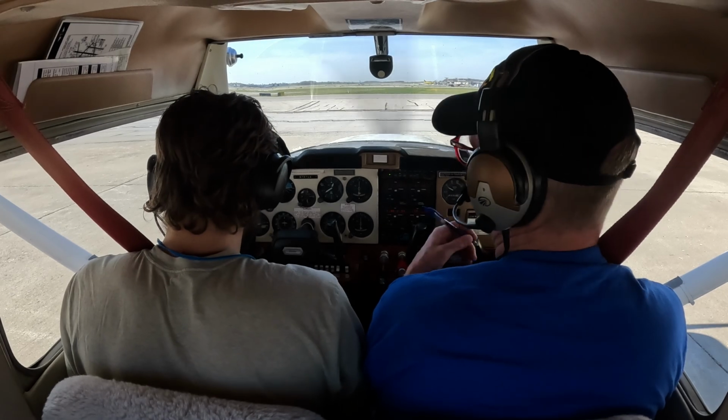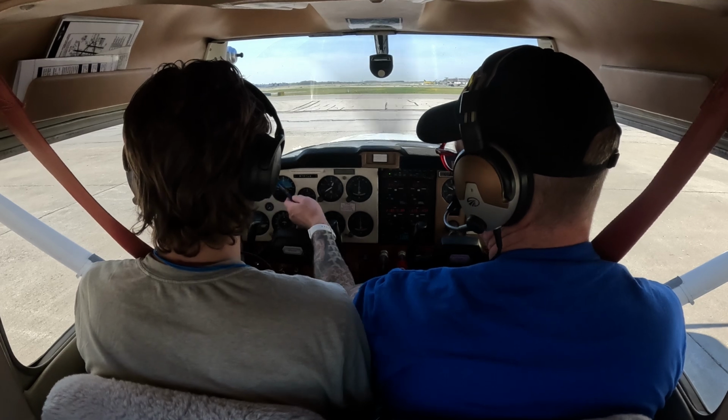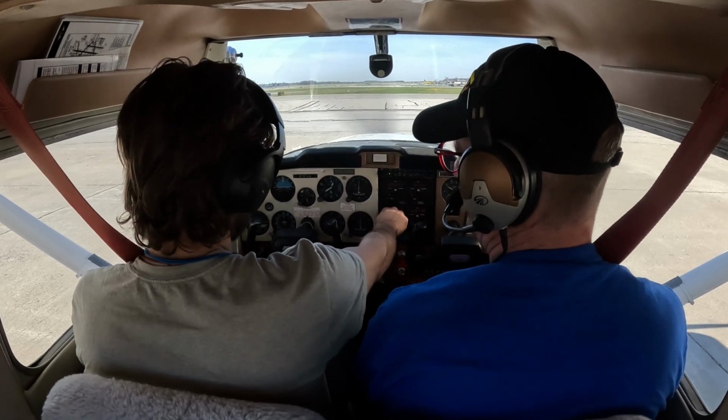Just getting ahead and verbalizing each one too, for your check ride. So airspeed should be 0. Blue over brown. Within 75 feet of field elevation. Jet 597, 0, signature. That's set, and then wing is level, ball centered.